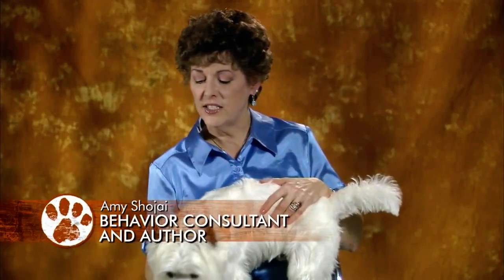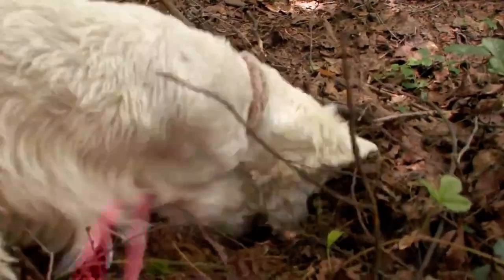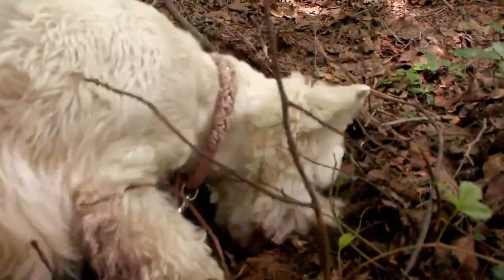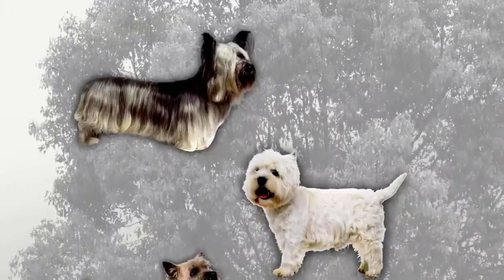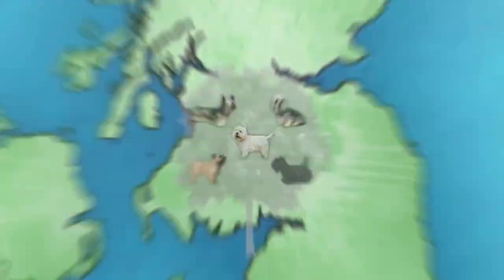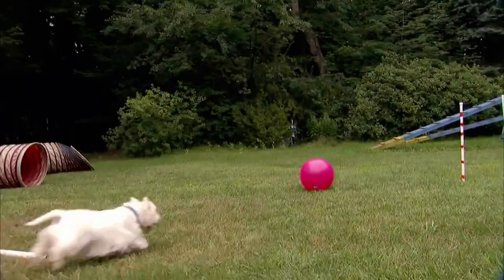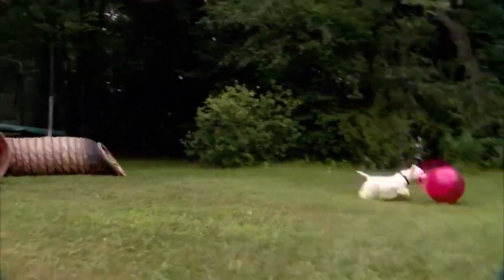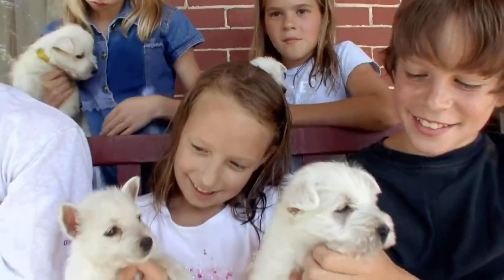Terrier terror, that is. Dogs come from Scotland. They are one of the terrier group that was bred to go to ground and dig out varmints, all kinds of things. Westies are close on the family tree to cairns, skyes, dandies, and other terriers of Scotland. Originally bred to clear farms, mines, and large estates of vermin, it wasn't long before this working dog charmed its way into the home. They've really become family dogs. They are adorable. They're as cute as a button.